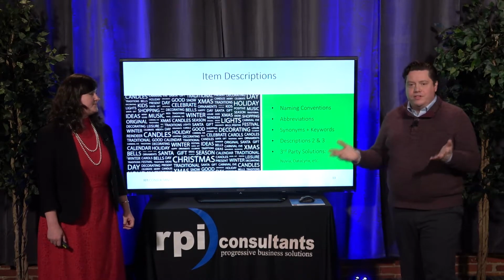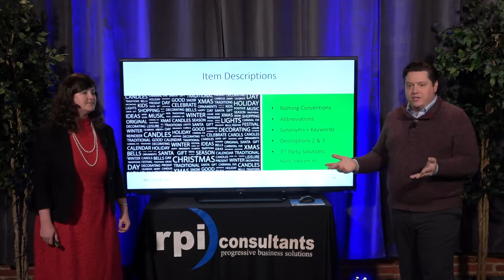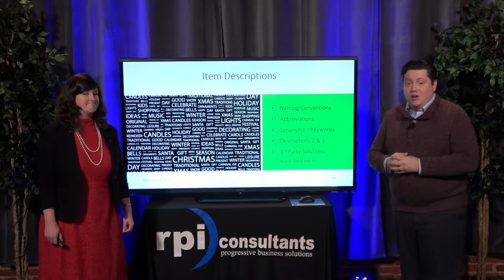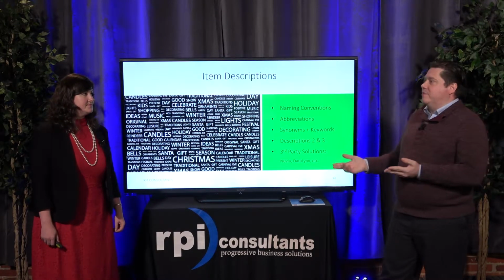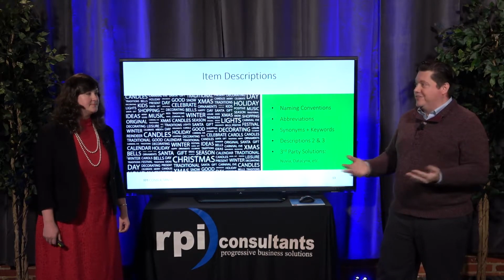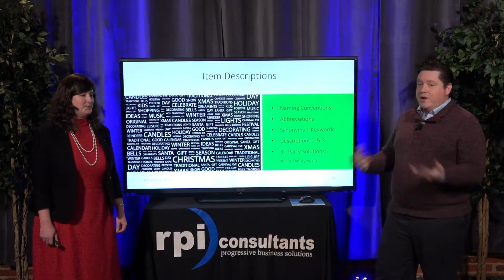So description 3 is a new field for Lawson Intent customers. It's 256 characters. How long have we been asking for that, right? So a lot of customers haven't really adopted it. It's there. We know it's going to be powerful for our end users, but where do we get that? And we have some tools for that.